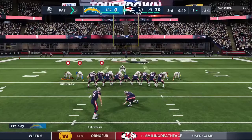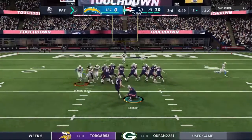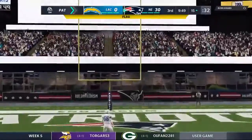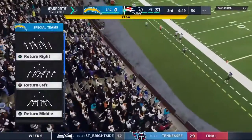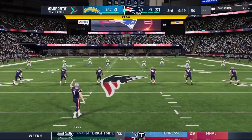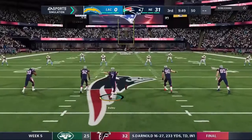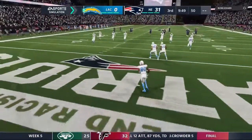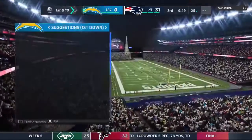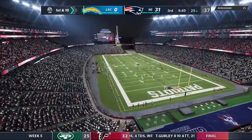Rohrwasser on for the PAT. The PAT would extend their lead, but there is a flag on the play. Well, we looked at each other right away. We knew that flag was coming out. And I always enjoy the conversation post, because officials always tell you, I don't want to throw the flag, but you caused the play. You did it. I had to. Chargers take over 1st and 10 at their own 25-yard line.